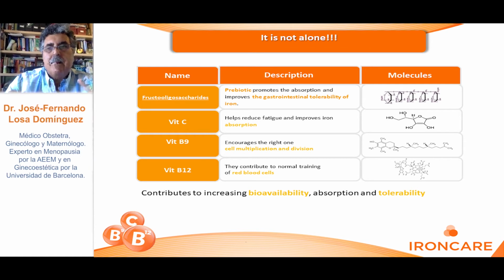And if we have a product with liposomal iron that also includes other ingredients, such as fructooligosaccharides, that's a prebiotic that favors the absorption and improves the GI tolerability of iron, because some liposomal iron may break early and free the iron, and this could have a ferroptosis effect. So it's important for these liposomal iron products to include fructooligosaccharides as well as vitamin C that help reduce the fatigue and improve the iron absorption, that iron that has not been totally absorbed by the M cells.